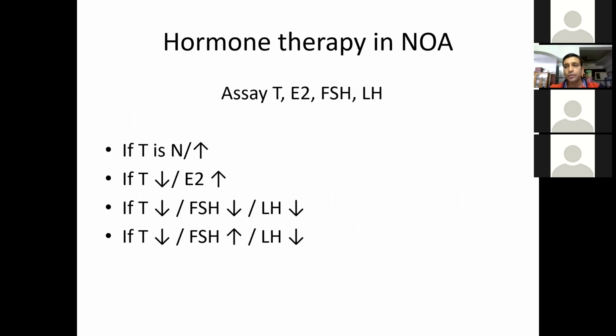So in this slide, I have tried to simplify what we have surmised from the previous 3 papers. Now, in a patient of non-obstructive azoospermia, you would assay testosterone in nanograms per deciliter, estradiol in picograms per ml, FSH and LH. Now, if testosterone is normal, normal is anything more than like 400 nanograms per deciliter. The SI unit is nanomoles per liter, and 12 nanomoles per liter would correspond to about 346 nanograms per deciliter. So if testosterone is normal or high, that is in the range of 500 to 600, then these are not the optimal candidates for any kind of a hormonal therapy.